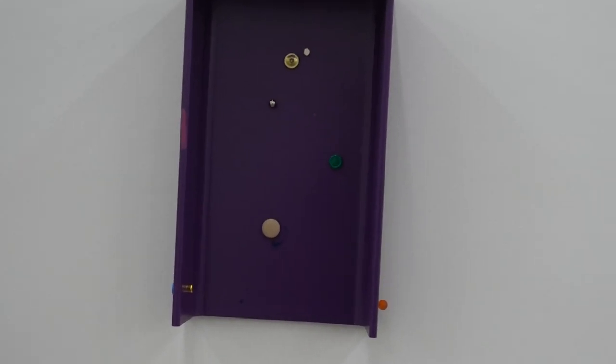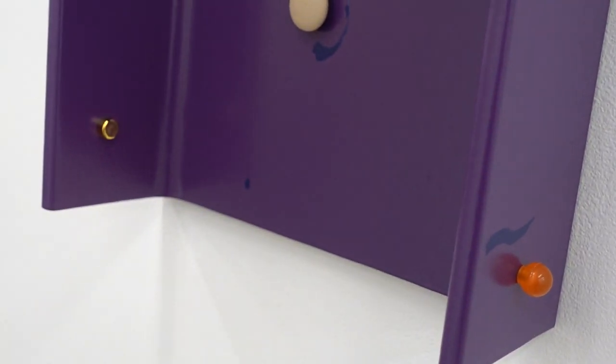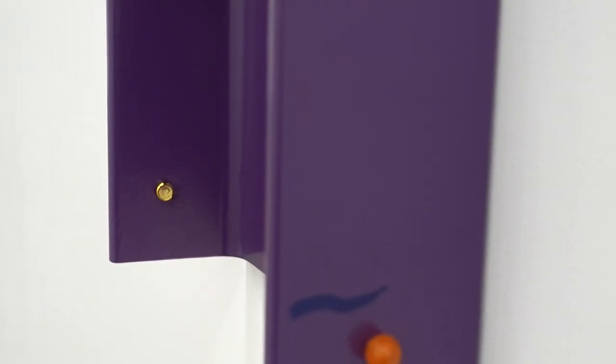The Placid Assumptions Underlying Contemporary Realism, 2020. This is 18 1/4 by 11 1/4 by 6 1/4. Powder coated steel and magnets.